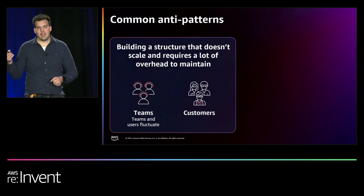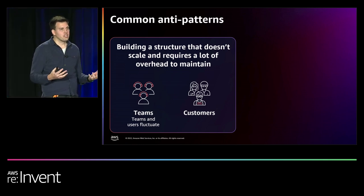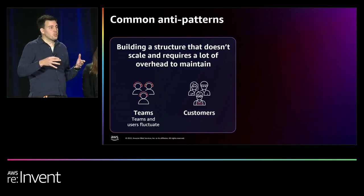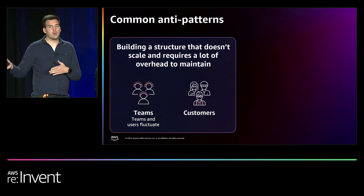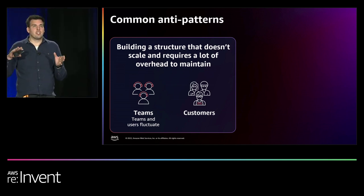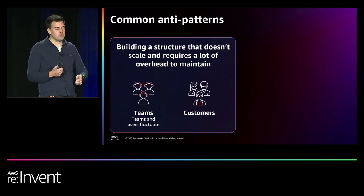So I want to talk about some common anti-patterns at this point in time, because we have a lot of discussions with customers who have built a model that isn't quite scalable. If you design OUs around your business teams, those business teams fluctuate a lot. An owner of an account, an owner of a team might not be the same owner tomorrow. Management changes, teams change. And so you want to consider designing your organizational units or your accounts around applications and services and security, and not necessarily around your business teams.